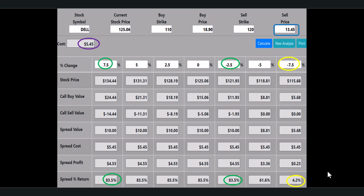The call option spread analysis calculator picture shows that the spread will make an 83.5% or $455 profit if the Dell stock price declines by 2.5%, remains flat, or increases in price when the options expire. If Dell is down 7.5% at expiration, the spread will make 4.2% or $23. Creating the debit spread will allow us to collect a $1,345 cash credit to our brokerage account for the sale of the 120 call. As we said on the previous slide, this reduces the cost of entering the spread to $545.